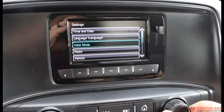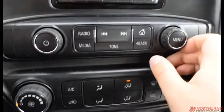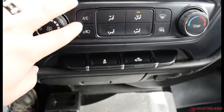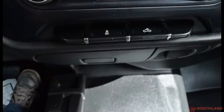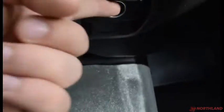And you can also go into here and change it to valet mode and access your Bluetooth and all that right through there. And then down in the climate control, we do have our power up and down, our AC. We have our circulation, where it's going to blow out of, and our defrost there with our temperature. And then down here we have our traction control and our light for the back. Then you have a little bit of storage just in there, and then a plug-in just right there as well.